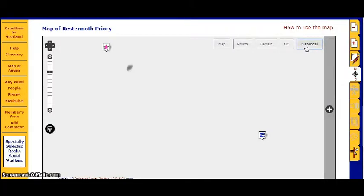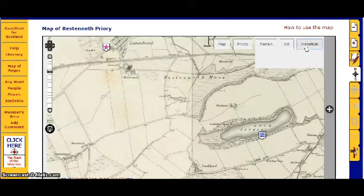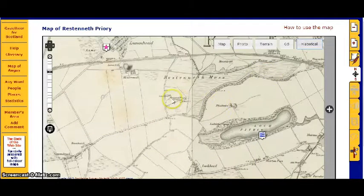You can see that around the priory site is Restenneth moss. This was the loch before it was drained to use the lime mud, the shell marl at the bottom, as fertiliser on the surrounding agricultural fields.